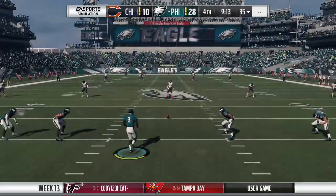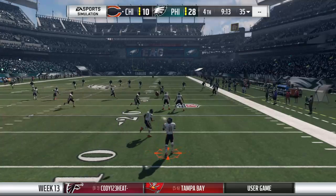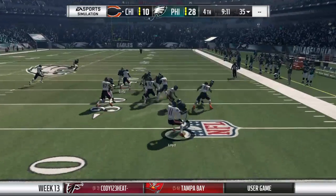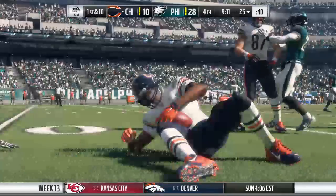So here's the kickoff now, as he'll get it again following that fumble return for a score. This will be taken about the 12. And not a bad return here. He gets it out to the 25-yard line.